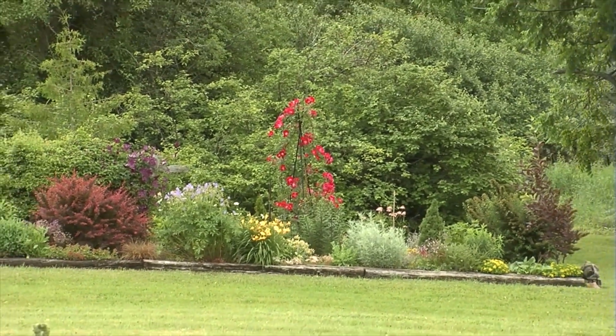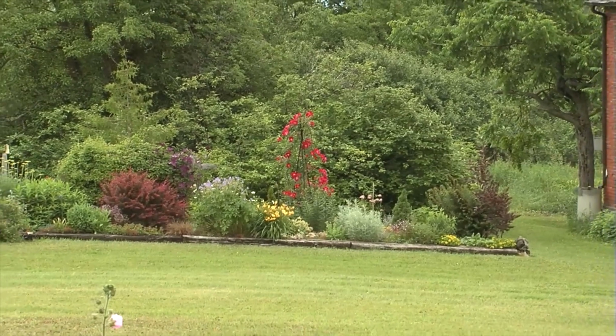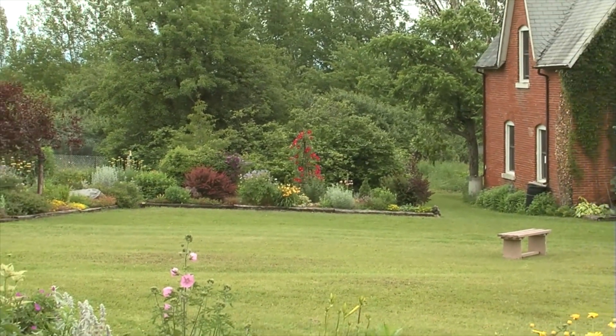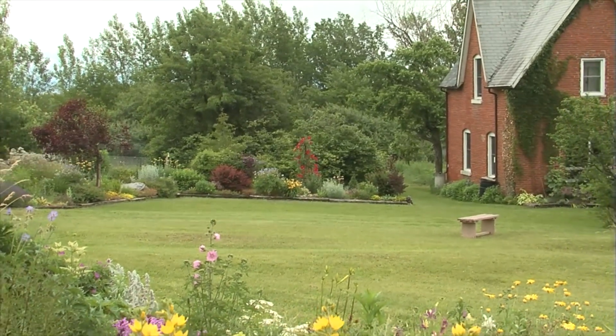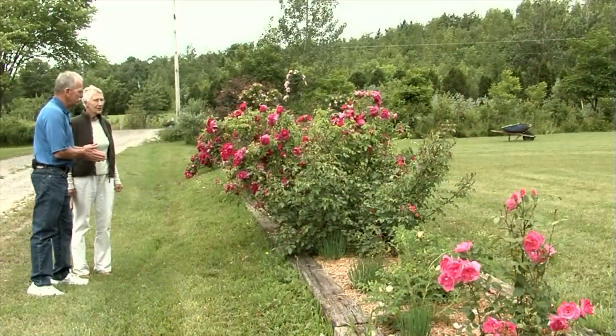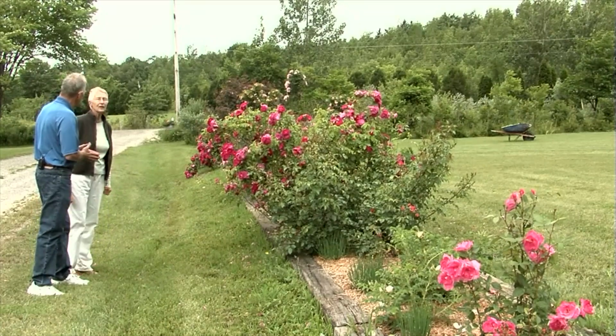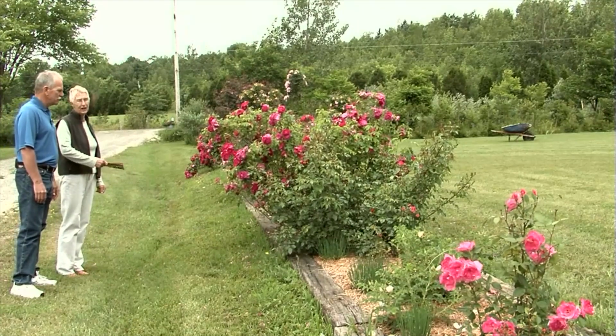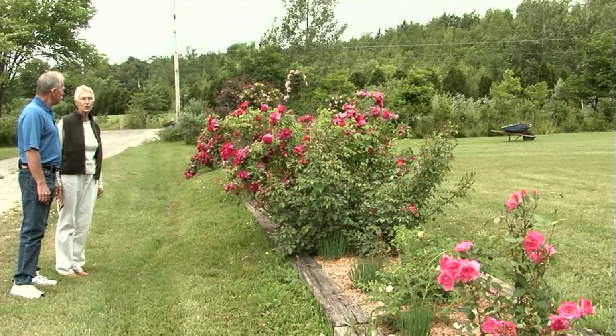Owner Wilhelmina Bowman is a native of Holland and immigrated to Ontario over 30 years ago. Now, coming from Holland, she knew quite a bit about what a garden should look like. So just different varieties that you have in here, they're all hardy enough to handle the winters up here? No, they are hardy enough. Okay. Because slowly but surely I've replaced them with the stronger ones.